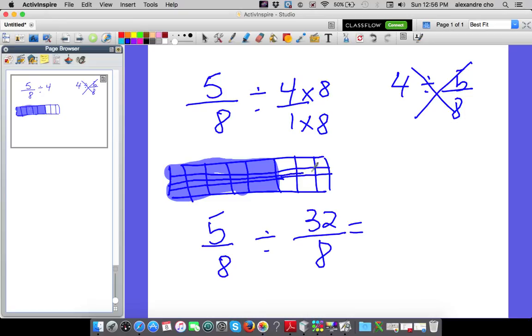Okay, so we're asking ourselves, how many times can 32 go into 5 here, if you're doing it. So you can write this as a fraction. And that means that every single person will get 5/32. Okay, so first person will get 1, 1, 1, 1, and 1. Second person, that's person number 2, he will get all these pieces.